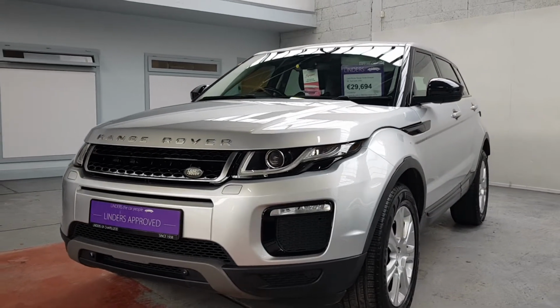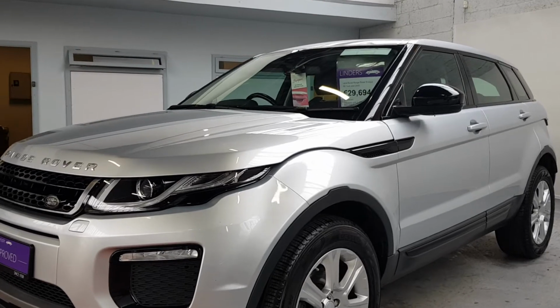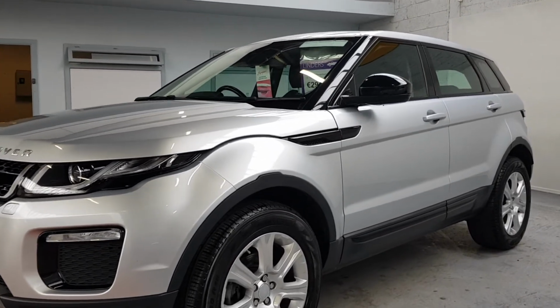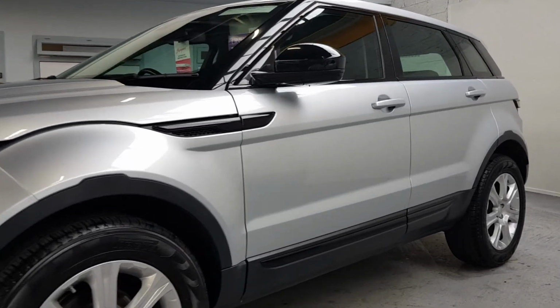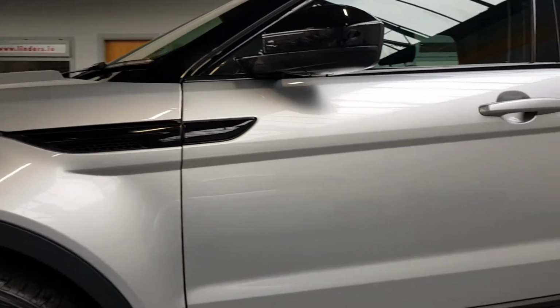We do loads of these cars, normally 2016s and 2017s, just like this one. Really nice in the silver. I think it's the first silver we've had. But obviously the best colour to hide dirt and scratches and dents. You don't really need to wash them quite as often. But a really well looked after car.